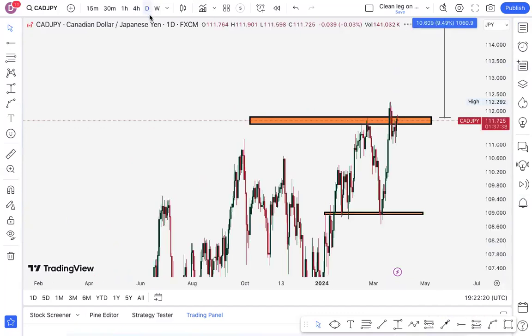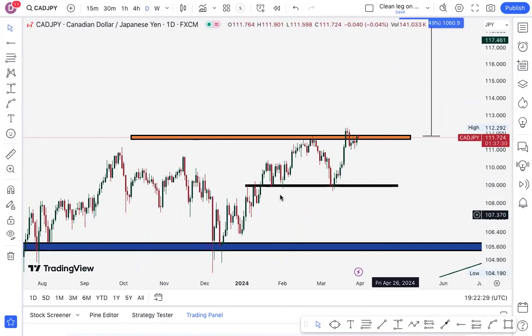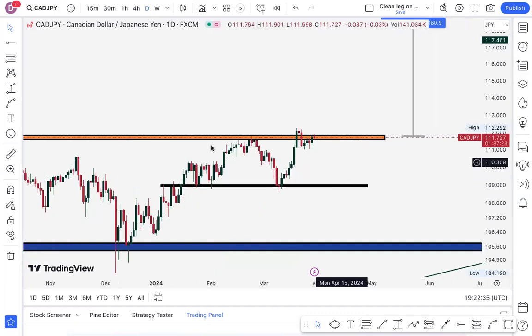Remember what I said. You have the first pullback, and then you have the bigger pullback. So this was the first pullback, and then we had a bigger pullback that came in for a Fibonacci play, and that was what happened. So now we've hit the recent high.